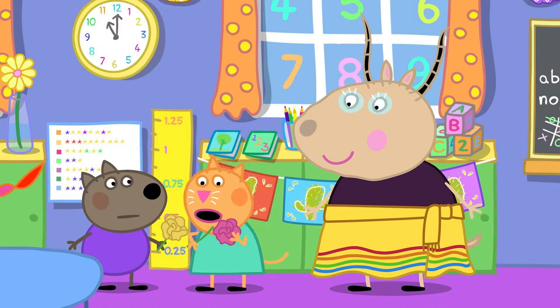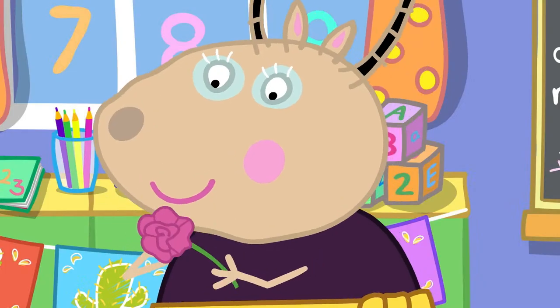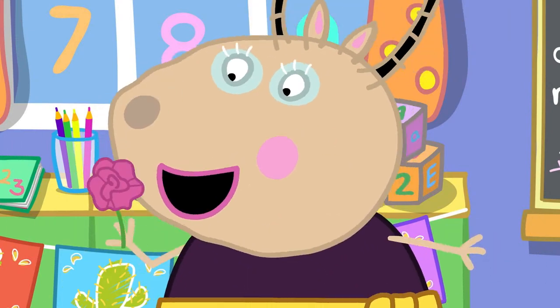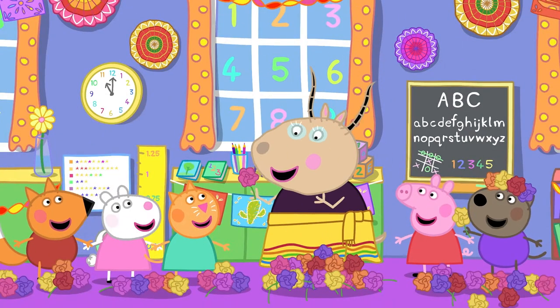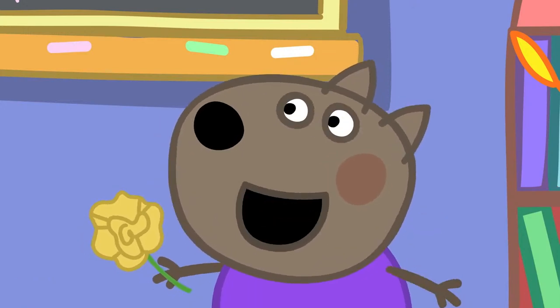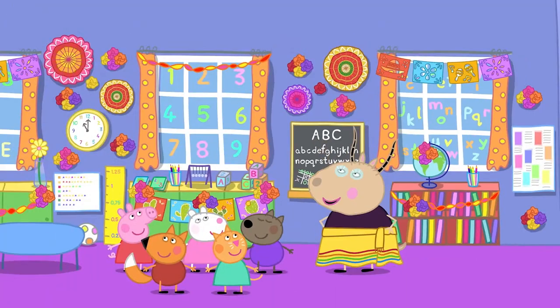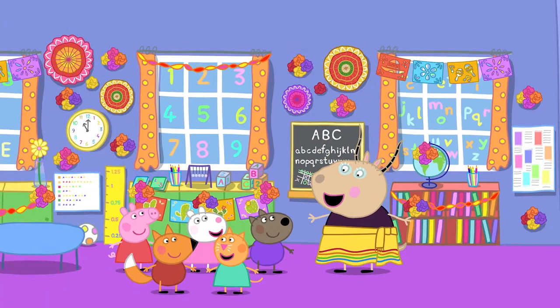I can't make the flower! I will help you. This is tricky. Oh, dear. Everyone has made a lot of pom-pom flowers. Well, did we make too many? Of course not. Now our classroom looks extra, extra happy.